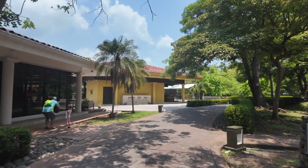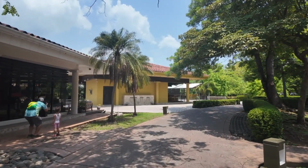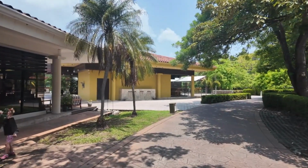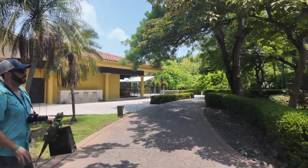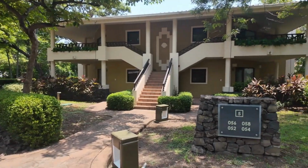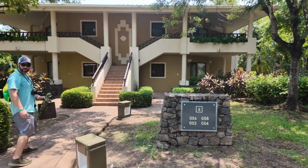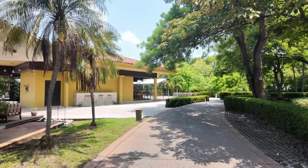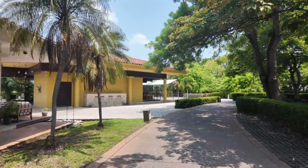Outside, they do have some outdoor seating. This opens up at 5 o'clock. Most of the restaurants don't open that early, so a lot of people come over here to just grab a drink before dinner. We lucked out. Our room is right here, so very close to everything, including the bar. But we haven't even been there once because we have Claire with us.